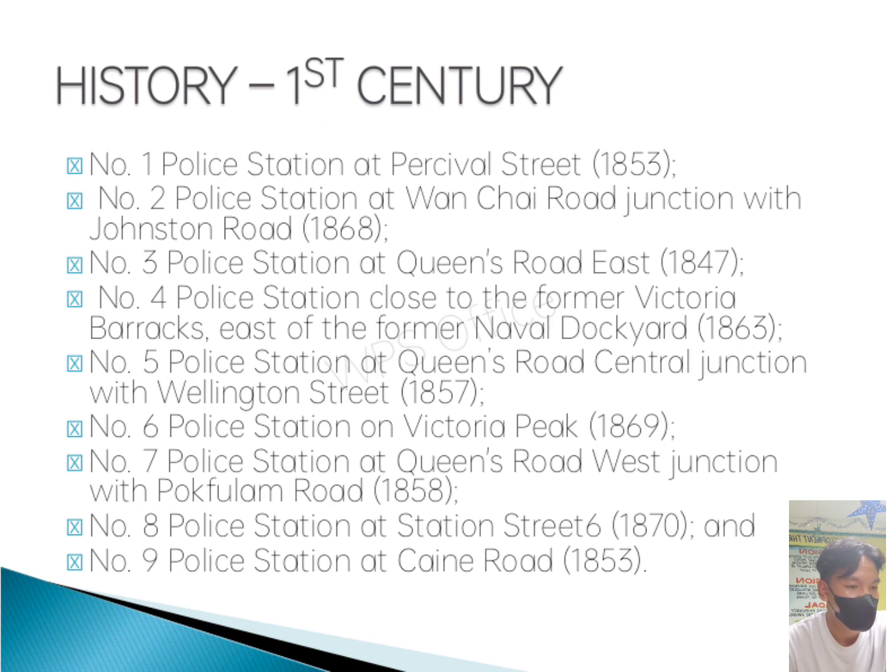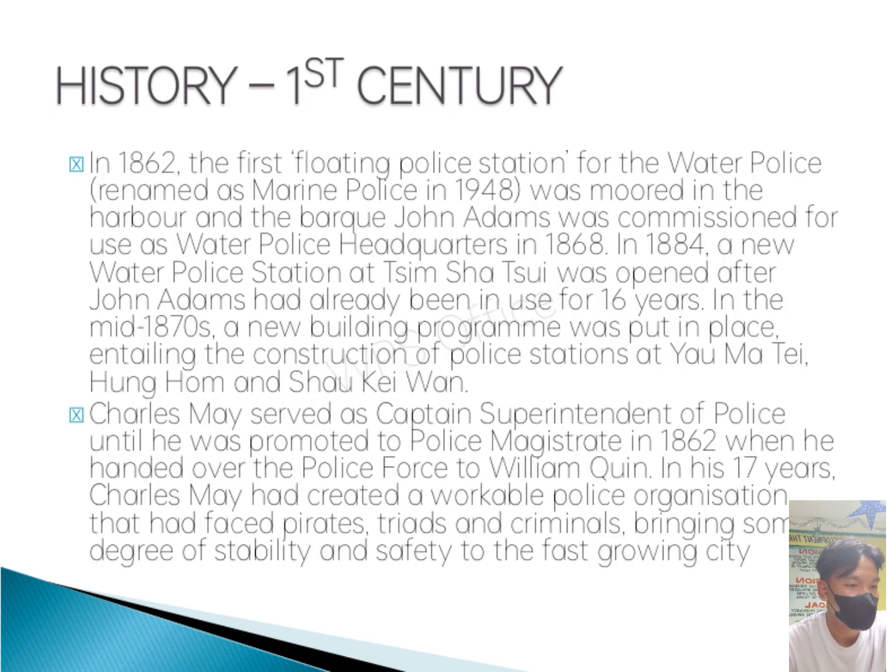Number 6. Police station on Victoria Peak, 1869. Number 7. Police station at Queen's Road, junction with Pokfulam Road, 1858. Number 8. Police station at Station Street, 1870. And last, number 9. Police station at Kennedy Road, 1853. In 1862, the first floating police station for the water police, renamed as the Marine Police in 1948, was moored in the harbor.